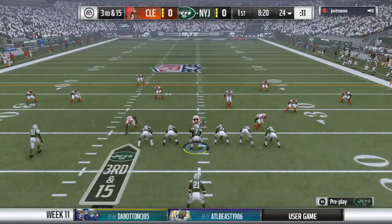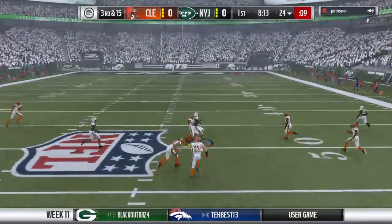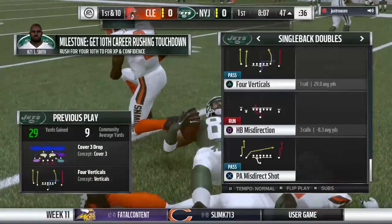And it looks like we've got a dime set here defensively. 6 DBs in the game. They'll look to throw. And he's got his big tight end over the middle, complete. He got 29 yards that time.